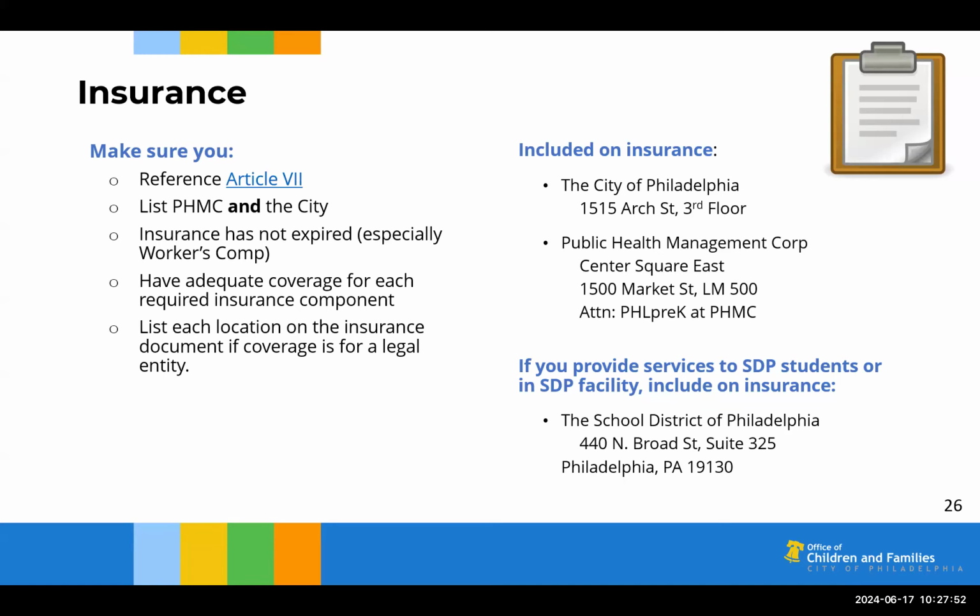So we will remind providers to reference Article 7 that lays out all the insurance needed to list PHMC and the city on their insurance. Make sure their insurance has not expired, especially the workers' compensation. Have adequate coverage for each required insurance component, and then list each location on the insurance document if coverage is for the legal entity. And then we have the city and PHMC's address there for providers, and also for those if they provide services to school district students or in a school district facility, the school district also needs to be on their insurance.